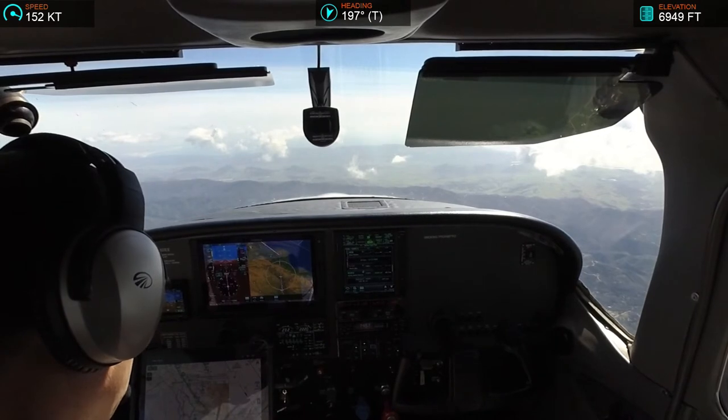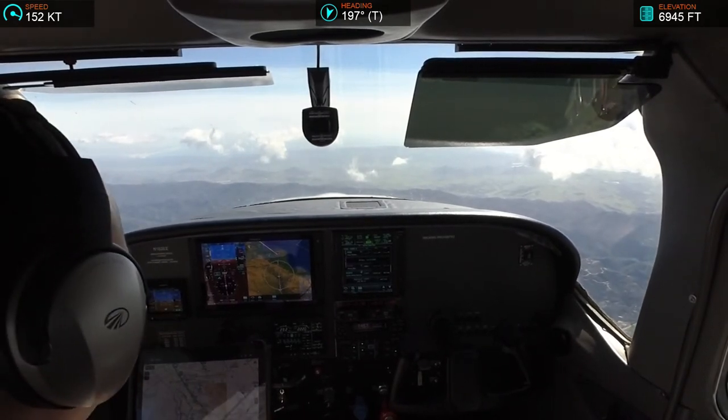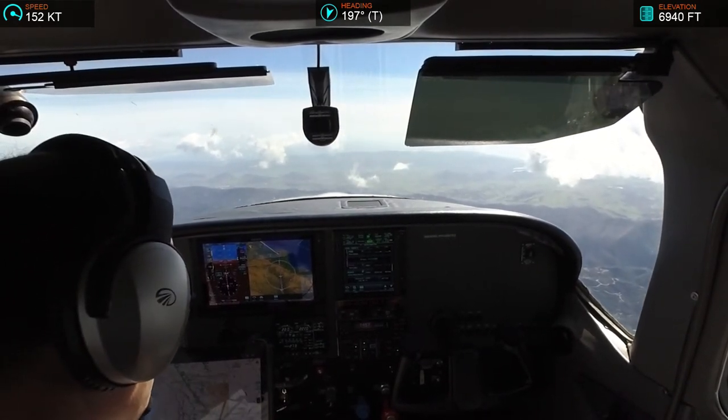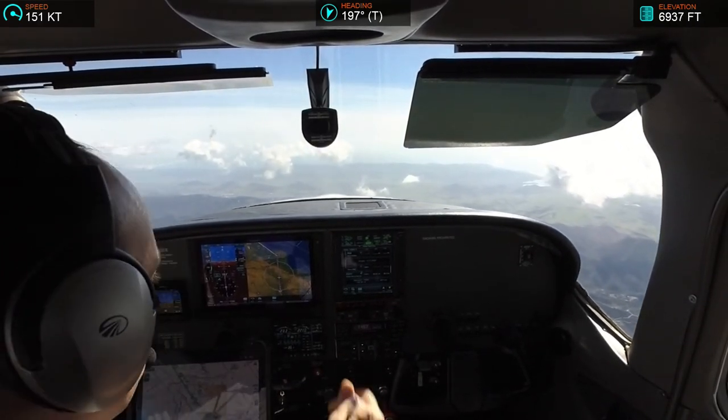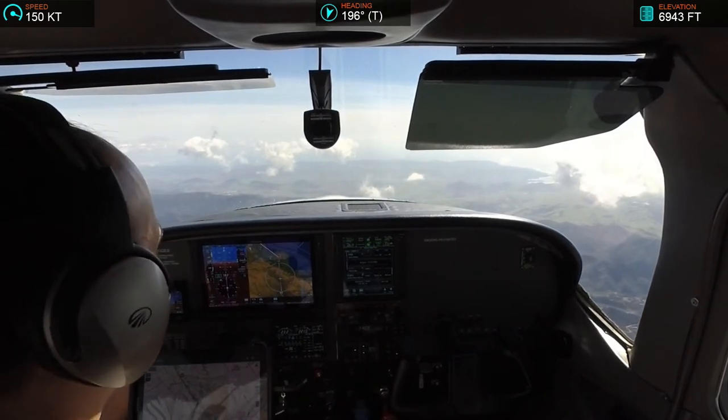Information Charlie, 2151 Zulu, wind 290 at 18, visibility 10. Sky condition, sea cloud to 4,000, temperature 18, dew point 11, altitude 5,000. 5,000, 2 Echo Echo.